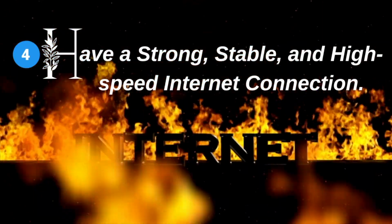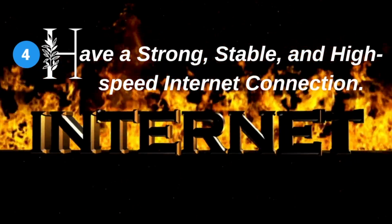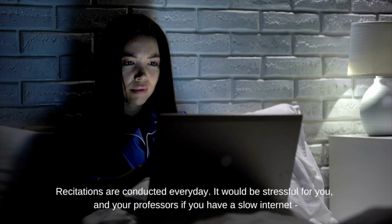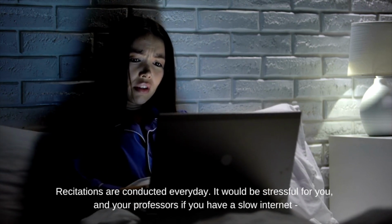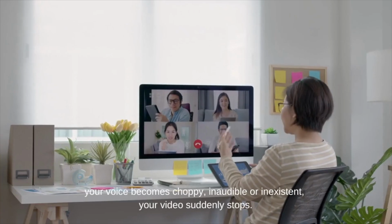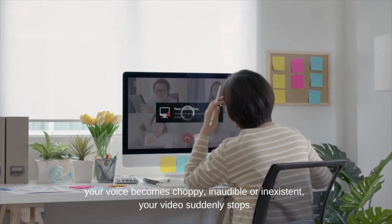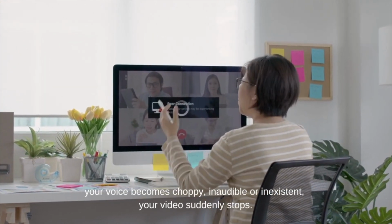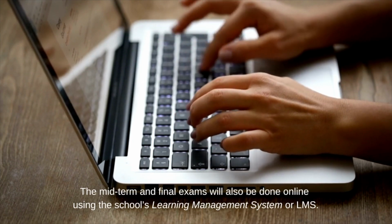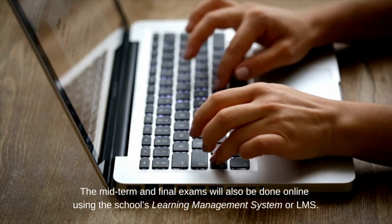4. Have a strong, stable, and high-speed internet connection. Recitations are conducted every day. It would be stressful for you and your professors if you have a slow internet. Your voice becomes choppy, inaudible, or inexistent. Your video suddenly stops. The midterm and final exams will also be done online using the school's Learning Management System, or LMS.